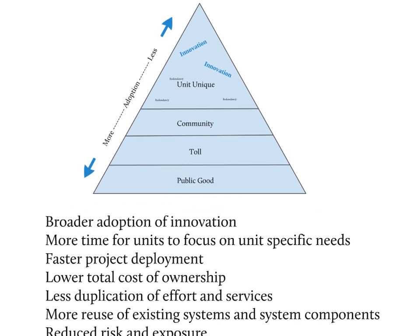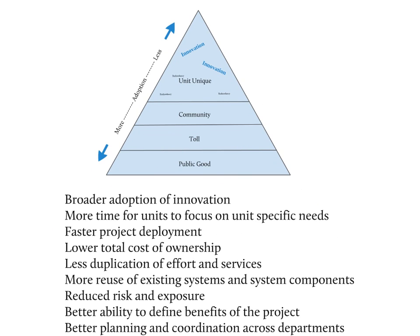And if we do this correctly, you'll see some of the benefits are listed here. Broader adoption of innovation and more time to focus on unit-specific needs, which I just mentioned, reduced risk and exposure, and better planning and coordination across departments. And that's our presentation on enterprise architecture.